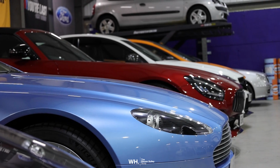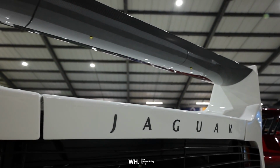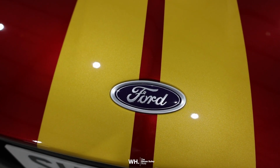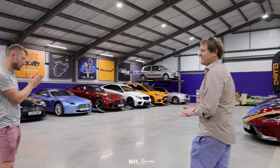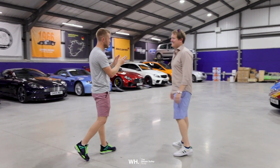Oh mate, it's really, really cool. And there are certain cars in here that I don't think I've ever really been next to, including Maximilian Cooper's Jaguar over here. I've never actually been next to a Ford GT. There was a Senna on the Gumball Rally, so I got to see that. I have to say, my three favourite cars in here would probably be your Ford GT, the Senna, and the Huracán STO. What an incredible car.